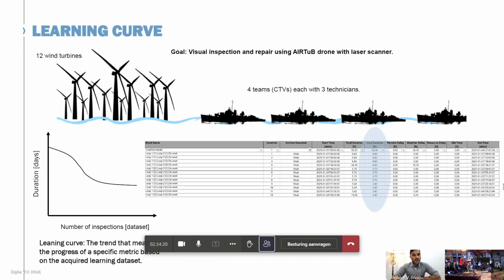In Ludolf's presentation, there was this term, learning curve, that was repeatedly mentioned. So let's define this learning curve a little bit further. A learning curve typically is a trend that measures the progress of a specific metric. In this case, the metric could be the duration, which is the y-axis in days. As the number of inspections goes higher, the duration or the metric goes lower. So we learn from the data, and based on that training data set, your metric goes lower. This is what we use to define another scenario.